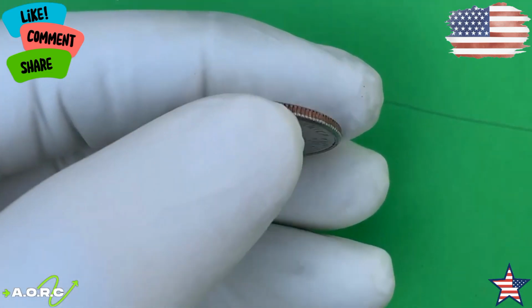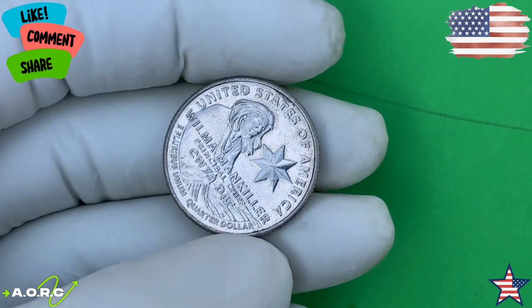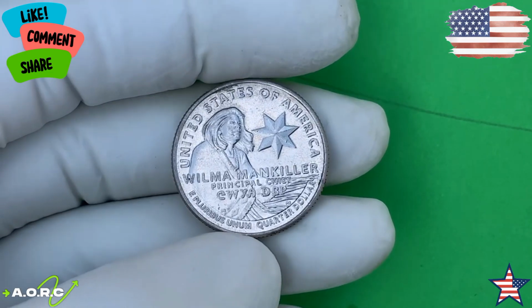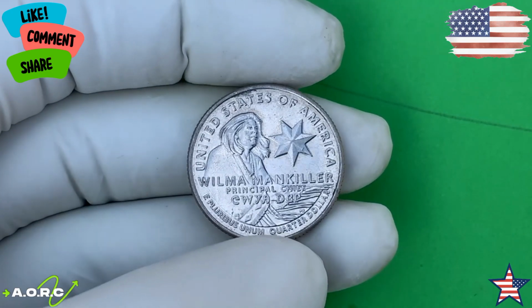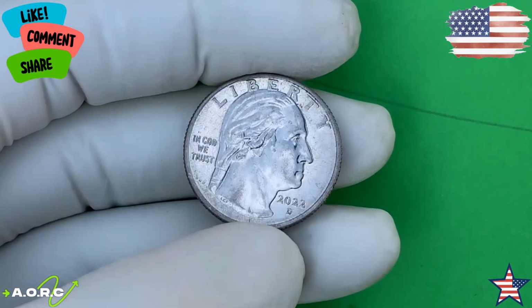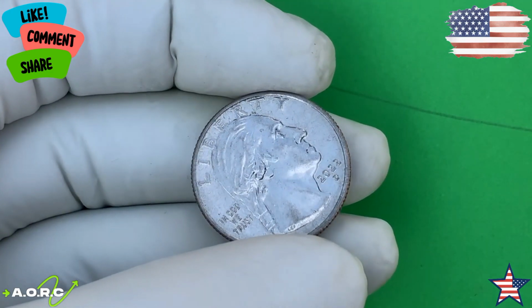One of the most notable features of the 2022 quarter is its obverse, which showcases an updated profile of George Washington. This design, created by Laura Gardin Fraser, pays homage to one of the greatest sculptors in American history. It was originally intended for the 1932 quarter but was finally chosen for circulation in 2022. The new portrayal of Washington adds a fresh and timeless appeal to this modern coin.